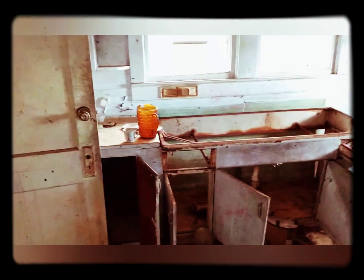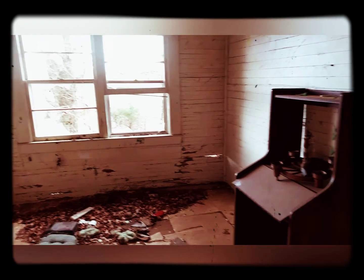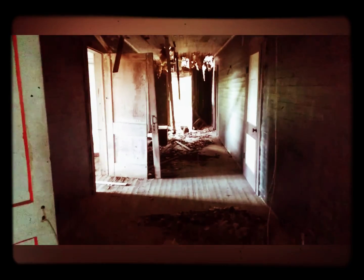This is what's left of the old kitchen. This room is where the snake lady was. If I might have a light on here for a second. This is one thing we liked about this house, the big hall it had. And you can see this hall was pretty wide. We actually had a maze in this hall at one time.